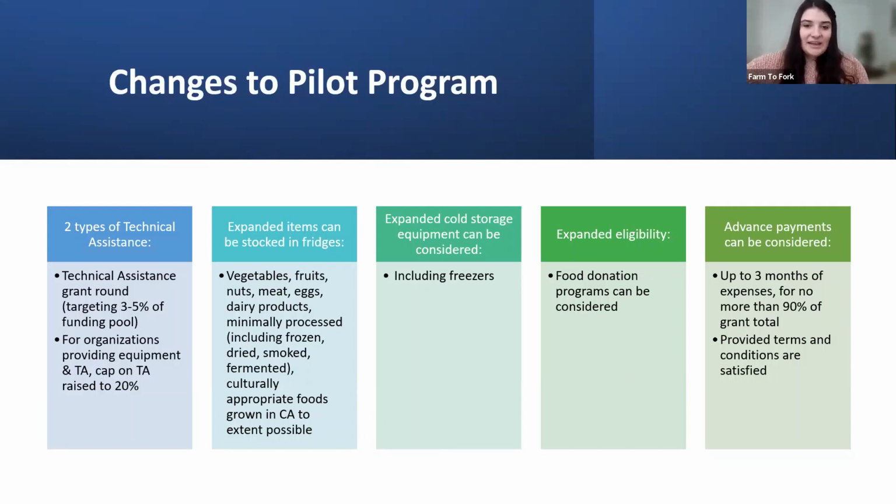We've also expanded eligibility, so food donation programs can be considered for grant funding, and we now have advanced payments available. Up to 3 months of expenses can be paid in advance for no more than 90% of the grant total, provided that the terms and conditions are satisfied.